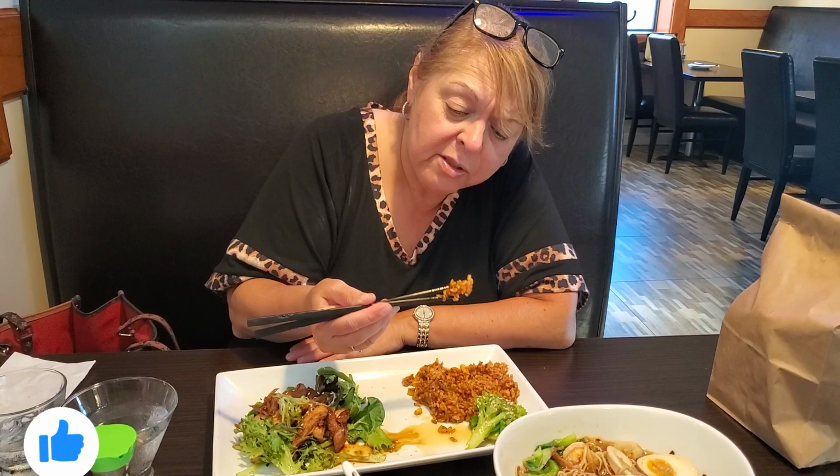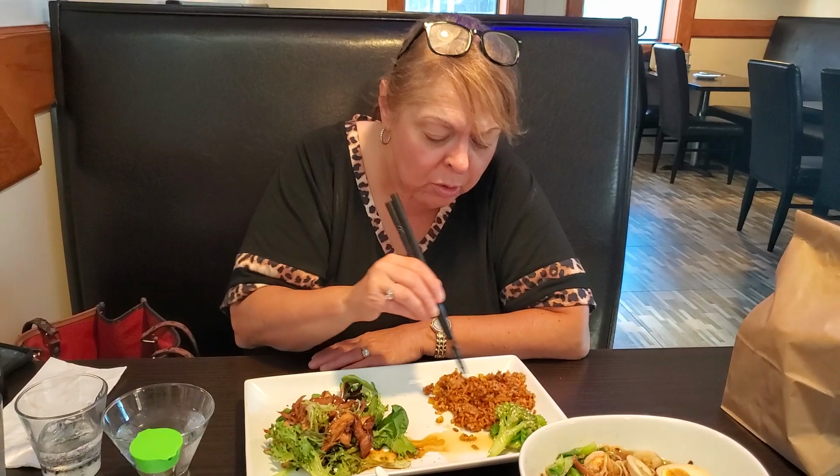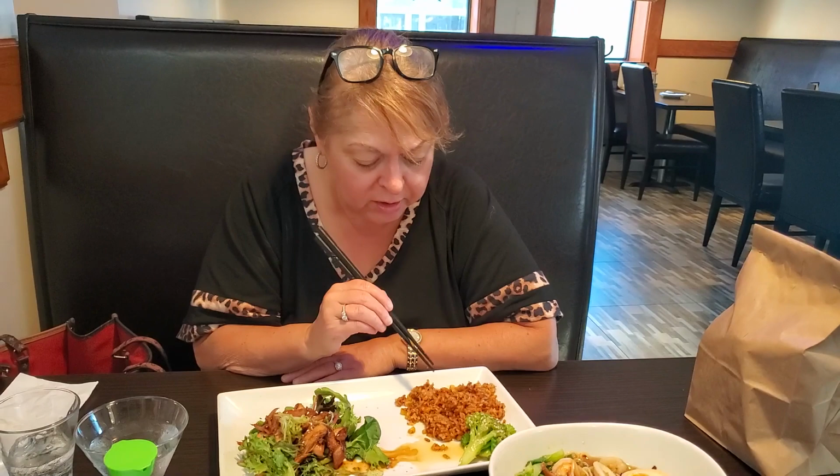I wonder if this is the pork. Maybe it's the kimchi, I don't know. Is it meat? It's meat. No, it might be tofu. No, it's egg. Ah, there you go. Wow. But you know what? Now that I've spread it around, it's a little less eggy and a little less smoky. Okay. Very good. That's nice.